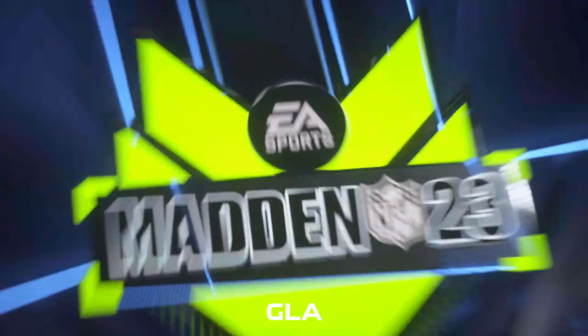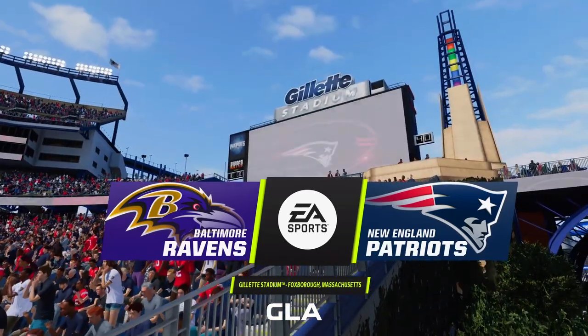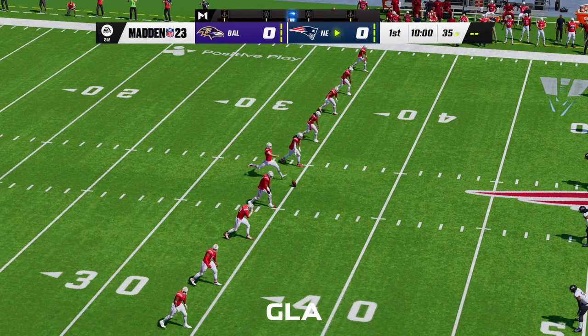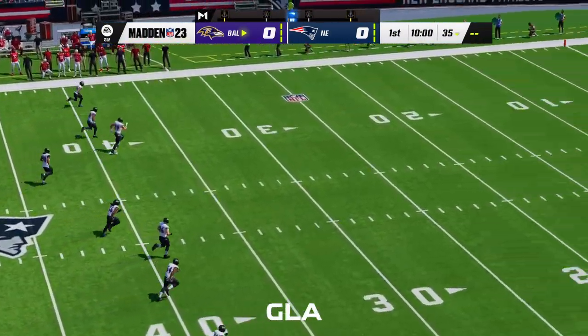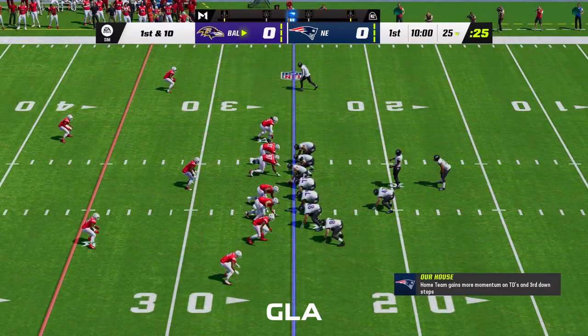A warm and sunny afternoon in the Bay State of Massachusetts. EA Sports coverage of the NFL takes us to Gillette Stadium in Foxborough. Today, we're set for a good AFC matchup between the Baltimore Ravens and the New England Patriots.